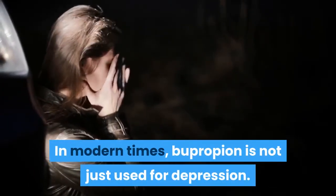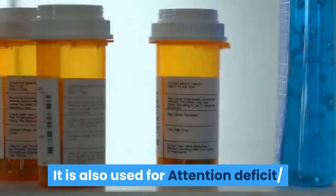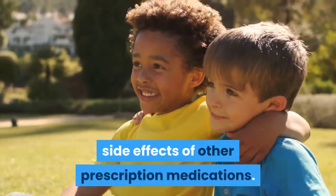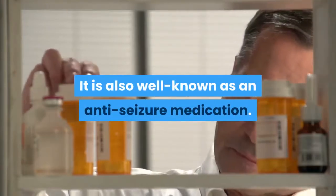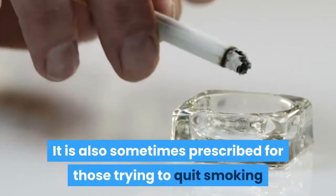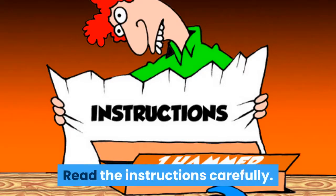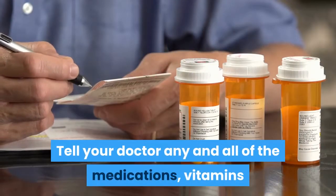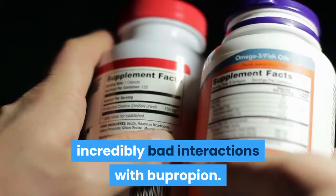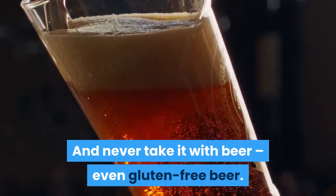In today's society, bupropion is also used for other ailments. It is also used for ADHD in children, as well as counteracting some of the harsher side effects of other prescription medications. Bupropion is also used as an anti-seizure medication. It is also prescribed for those trying to quit smoking and for those with problems in the bedroom. Do remember to read the instructions carefully. Do keep your doctor informed of all the medications that you take to avoid any bad interactions with bupropion. Now, this is something you should take note of. Never take it with beer, even gluten-free beer.